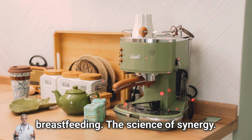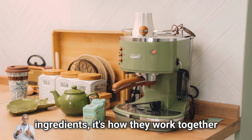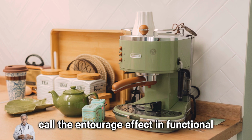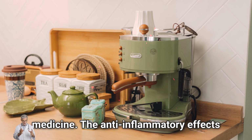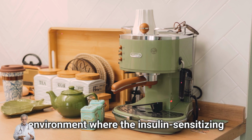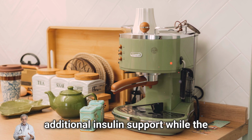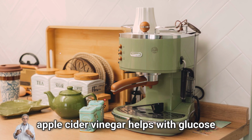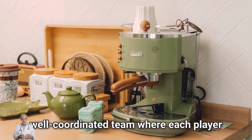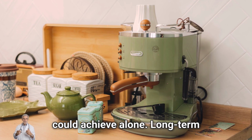The science of synergy. What makes this tea recipe particularly effective isn't just the individual ingredients, it's how they work together synergistically. This is a concept we call the entourage effect in functional medicine. The anti-inflammatory effects of chamomile help create an internal environment where the insulin-sensitizing effects of green tea can work more effectively. The cinnamon provides additional insulin support, while the apple cider vinegar helps with glucose absorption timing. It's like having a well-coordinated team where each player has a specific role, but together they accomplish far more than any individual could achieve alone.